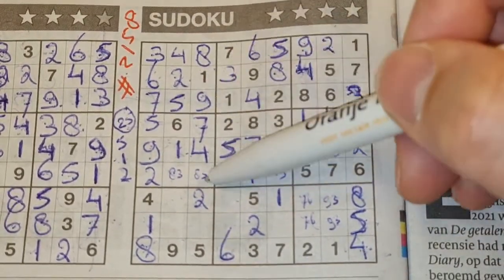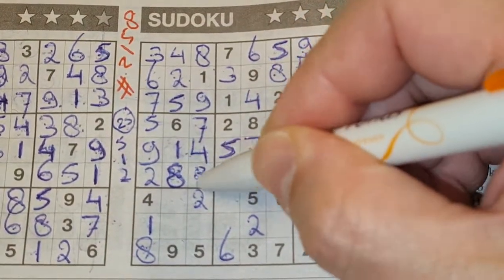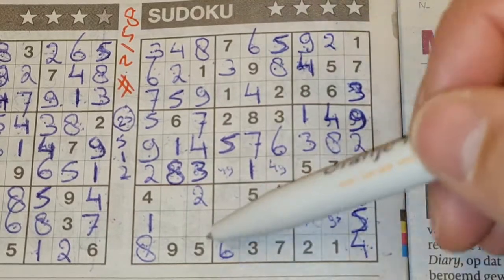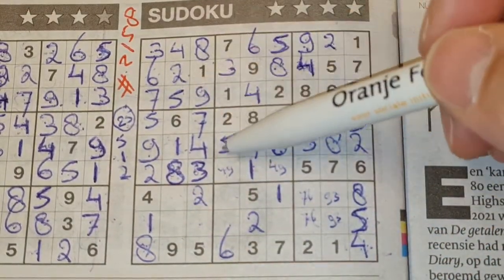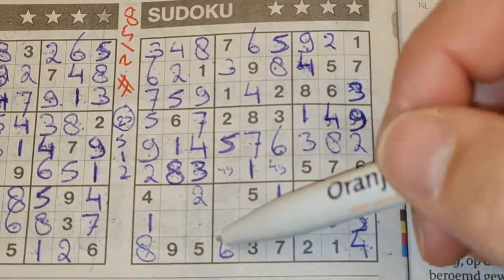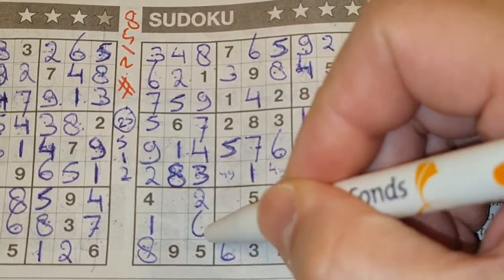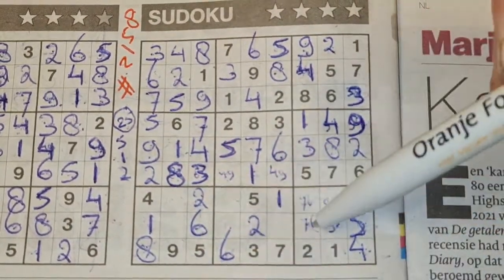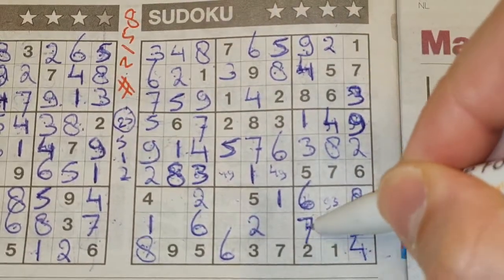Now we have an 8 here. So this can't be 8 anymore. This should be the 8. And this should be a 3. 1 box left in the third column for the number 6, I believe. Yes, 6 is missing. Now we have a 6 there, so this can't be 6 anymore. This should be the 6. And this should be a 7.